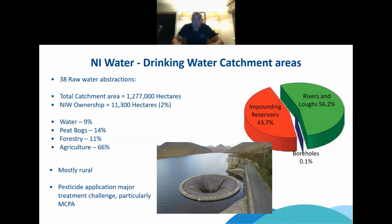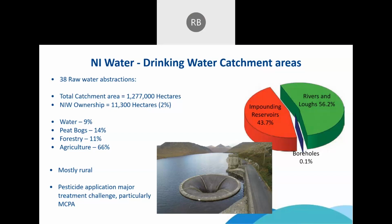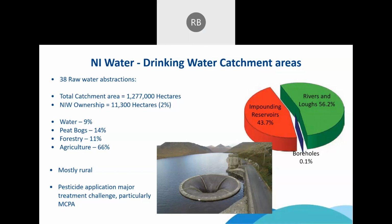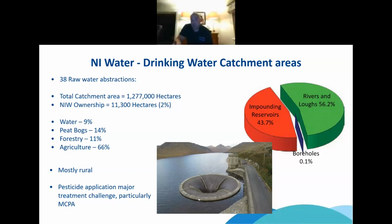NI Water, the drinking water catchment areas. In total, we have 38 raw water abstraction points, which is where we take the water from the reservoirs or the rivers. The total catchment area in Northern Ireland is almost 1.3 million hectares. Of that, Northern Ireland Water owns 11,300 hectares. Across Northern Ireland, 9% is water, peat bogs make up 14%, 11% is forestry, and the big hitter really is agriculture at 66%. So it's all mostly rural catchments.